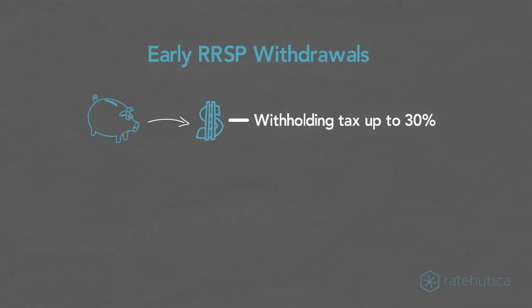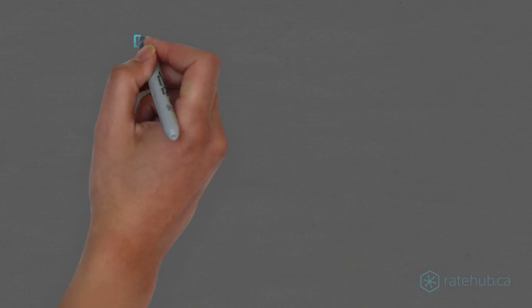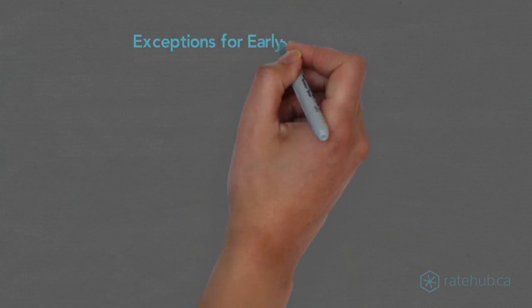A withholding tax is a tax withheld by your financial institution and paid to the government. The amount will vary by province, and the amount you choose to withdraw. Depending on your marginal tax rate, you may owe an additional percentage of tax at tax time, or be entitled to a refund if you've overpaid.